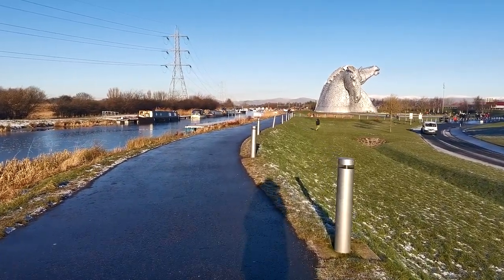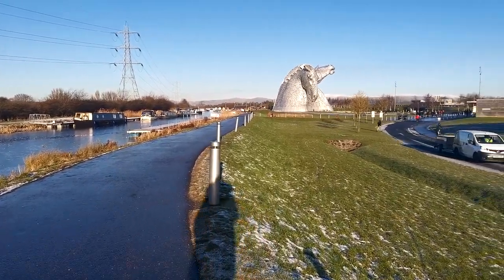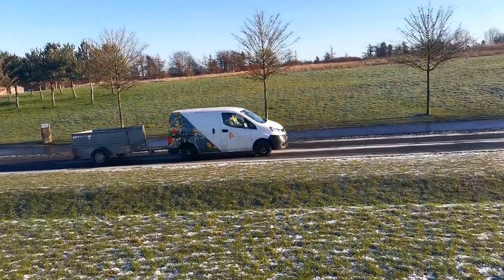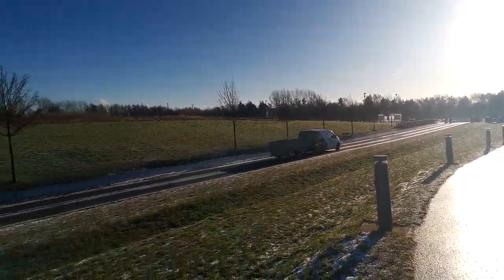But I think by putting these signs around, it wasn't a friendly request when I got chased away 2 years ago. But in fact, speak of the devil, there's a park ranger over there, park keeper, whatever you want to call them. That is an official Helix Park patrol van.